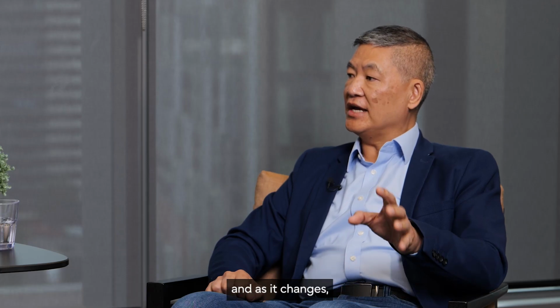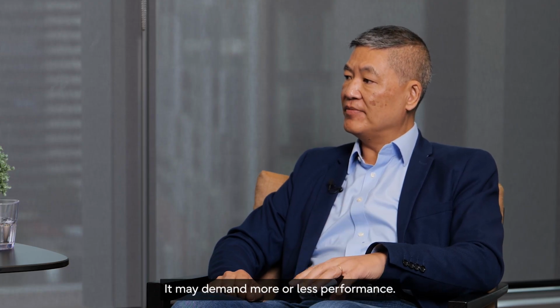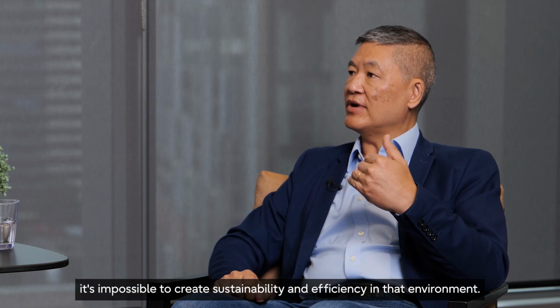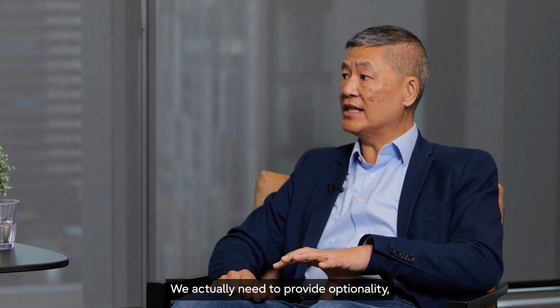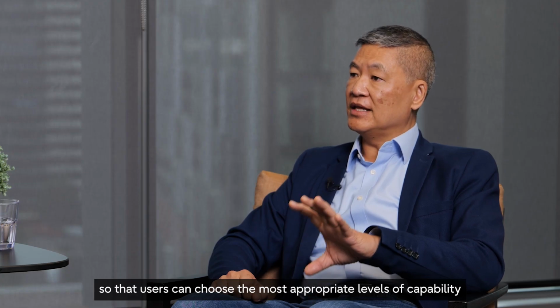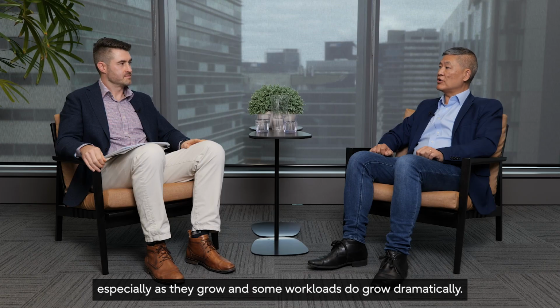And as it changes, it may become more critical or less critical, and it may demand more or less performance. If there's only one tier, it's impossible to create sustainability and efficiency in that environment. We actually need to provide optionality so that users can choose the most appropriate levels of capability and cost for those workloads, especially as they grow.